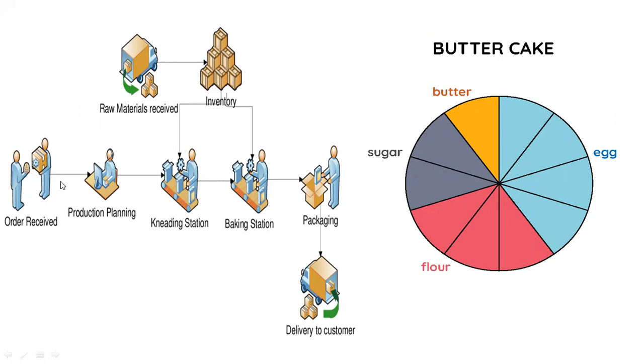receiving the orders, and you are planning the production, how much product, how much I have to do in a day, in a month, and then you are sending for packaging and delivery to customers, all this. So this could be a typical process flow of the industry.